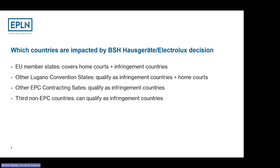So if you look at this now, what's exactly the meaning of this decision, what's the impact, then you can see that for the EU member states, it covers the home courts plus infringement countries.